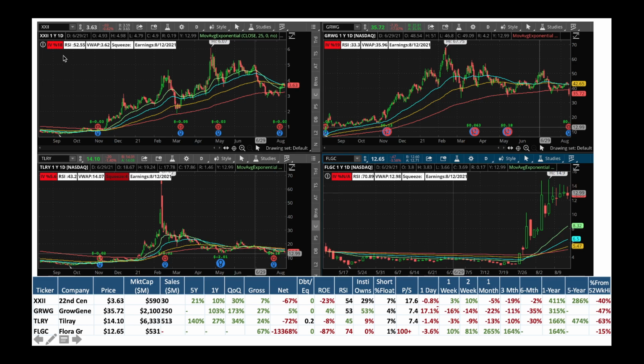The first one is XXII. So as you can see here, 22nd Century, a nice looking chart. This is a chart from Thinkorswim. As you see here, nice looking chart. There are some drops along the way. Those are all good buying opportunities.